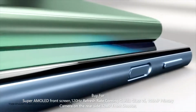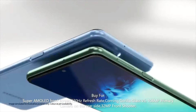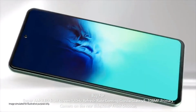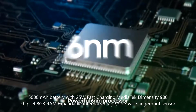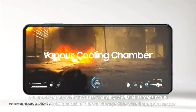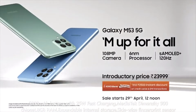Samsung Galaxy M53 5G. Buy for Super AMOLED front screen, 120Hz refresh rate, Corning Gorilla Glass V5, 108MP primary camera on the rear side, 32MP front shooter, 5000 mAh battery with 25 watts fast charging, MediaTek Dimensity 900 chipset, 8GB RAM, expandable internal storage, sidewise fingerprint sensor.